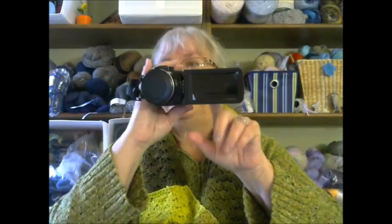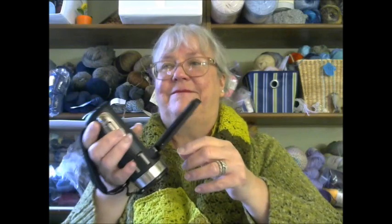And it has a flip out, oops, and it just turned on. When you open it up, it turns on. But anyway, it has a monitor so that I can turn this toward me and I can see better. And I can turn it like this when I'm filming aimed at me, so I can see what the screen's looking like. So yes, we shall see if this helps a little bit. So, yes, it just turned off. So that is my acquisitions for this week.